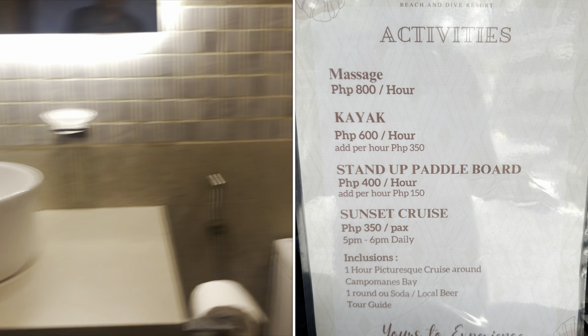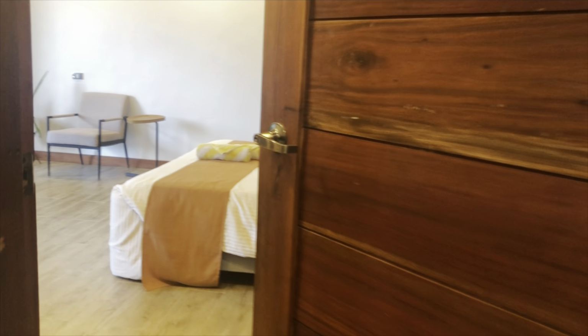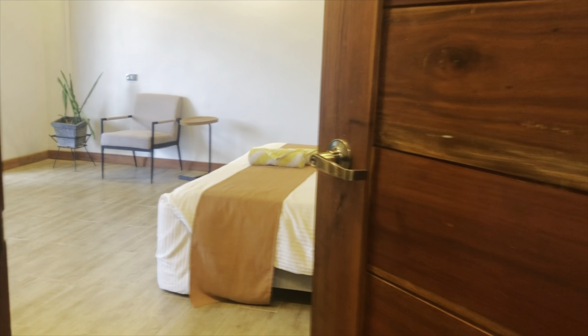So let's tour around our area, and this is our living room. Our bed is still here, and let's go to our room. It's so big and spacious, and that's also our view. We can see the pool. We have a TV, a big bed.